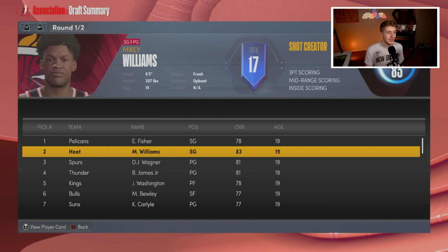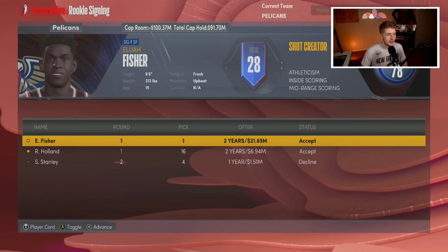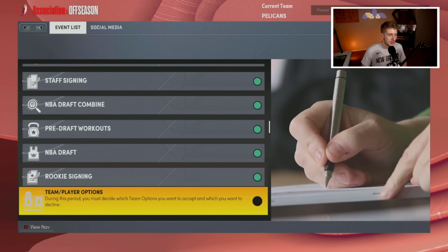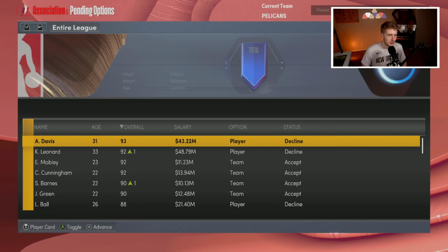He's a 78 overall, so I guess Mikey Williams was the better pick. Whatever. I don't know this draft class too well. We got Ron Holland as well, so it's just another guy that could step up in the rotation. For player options, we have Trey Murphy, Jose Alvarado, and Dyson Daniels all coming back.